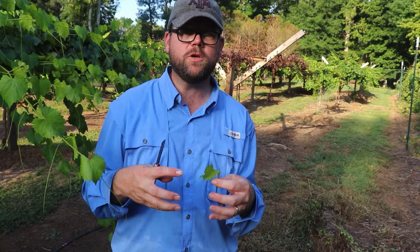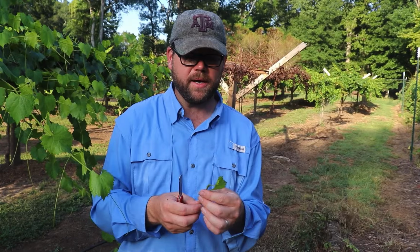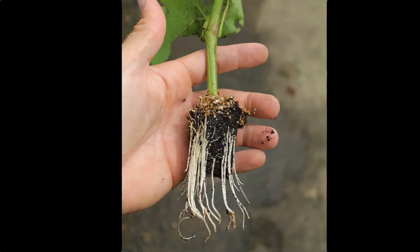Probably spritz it with water every day or two, especially if it's up in a kitchen window, and you'll have roots on this thing in what, three, four weeks, something like that. And that plant will be ready to go.